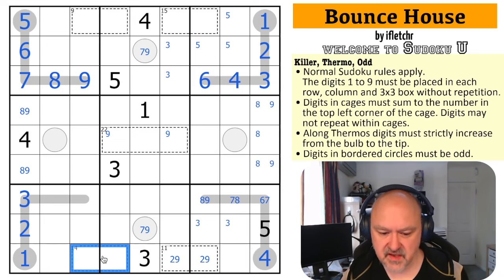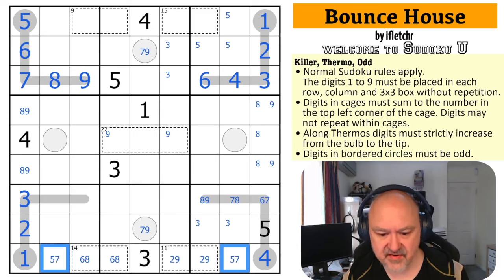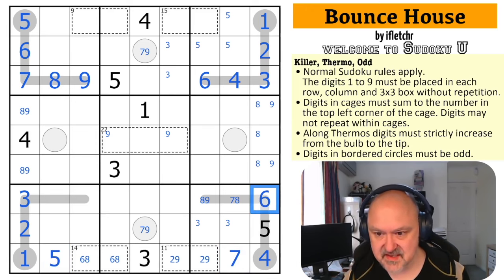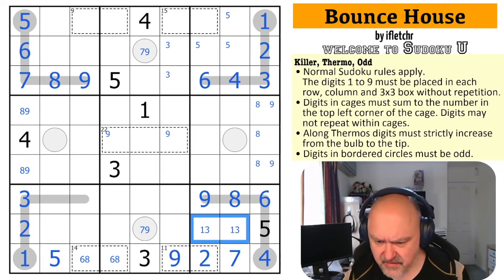So what's this 14? It's not 9-5. And it's not 7-7. 7-7 is impossible. So this is 6-8. So I know what these two cells are. 1, 2, 3, 4, 5, 6, 7, 8, 9. And this 5 makes that the 7, which makes this the 5. The 7 looks up making this the 6. It makes that the 8. That becomes the 9, which makes that the 2 and that the 9. This is really sweet. This is very nicely done.